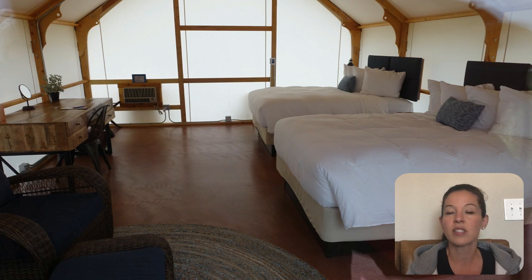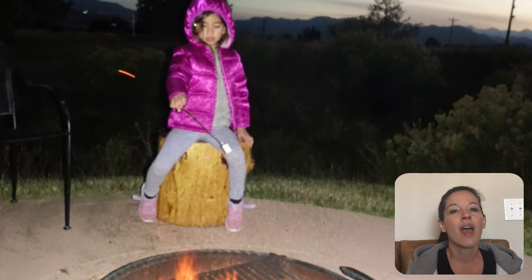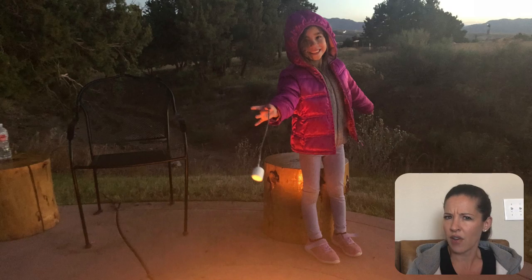Everything is new because it's from 2017, and so everything looks really nice, it's really clean. And if you book a cabin, you get your own special fire pit, and they'll give you some starter wood, although you might want to bring some of your own, because if you're planning on roasting marshmallows and things like that, you'll burn through the wood pretty quickly. So bring some of your own. They also have some to purchase at the main area where you check in. So if you want to just get some there, that's fine.